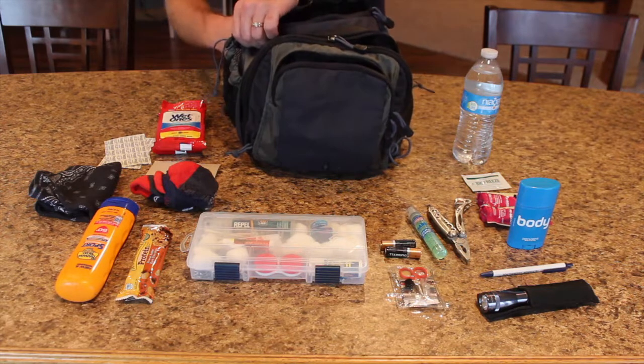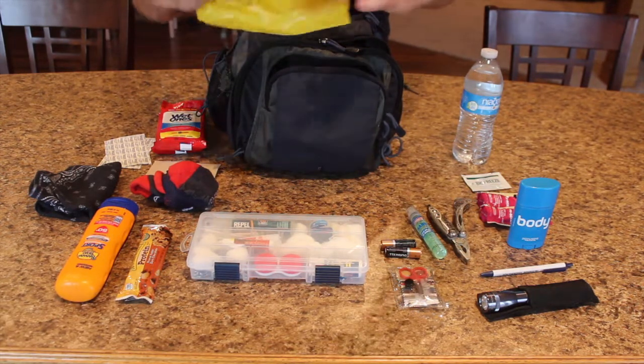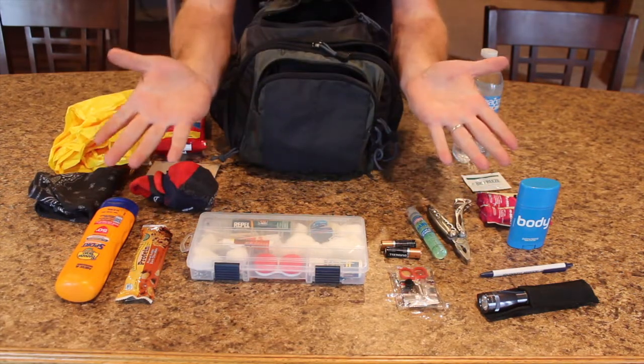And finally, I keep a trash bag in the back of the bag, just in case it starts to rain at the beginning of the race. That way I can keep myself dry. And that's the contents of my race go bag.